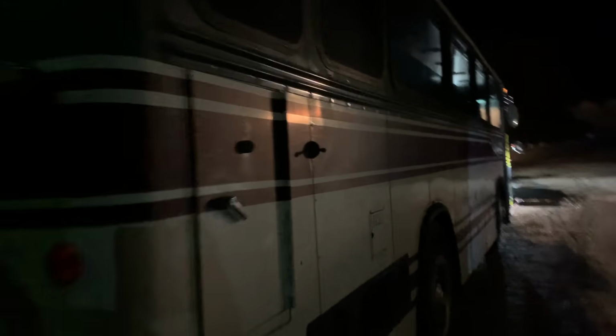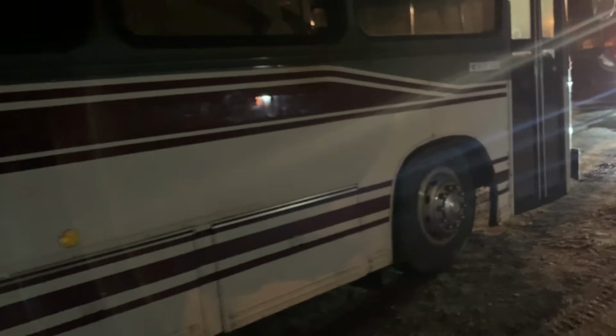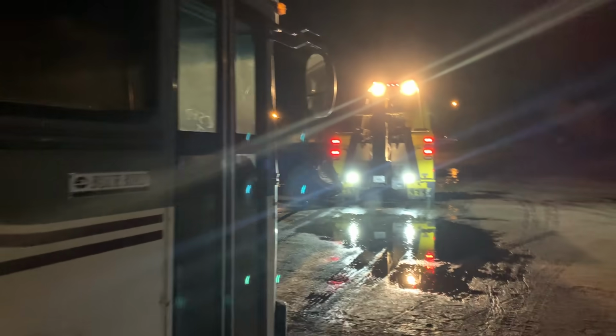Bus fresh from its 300 mile trip. Let's go unload it. Dropped off, delivered right in the parking spot. Said the trip went good. Well, guys, it's a little too dark to film anything tonight.